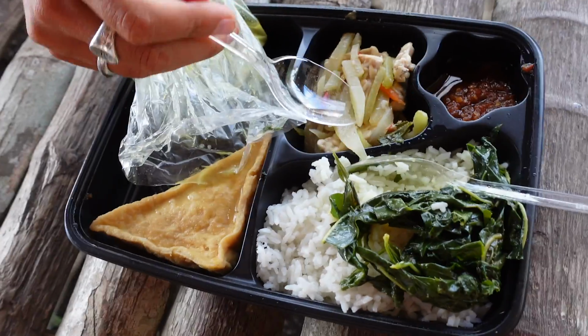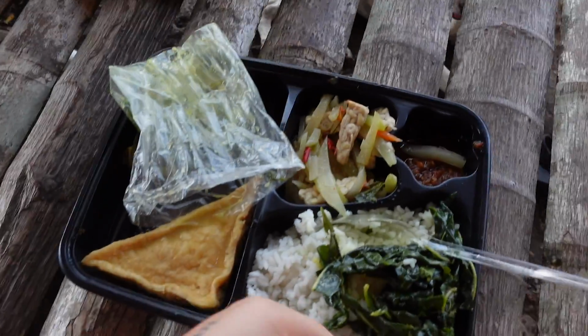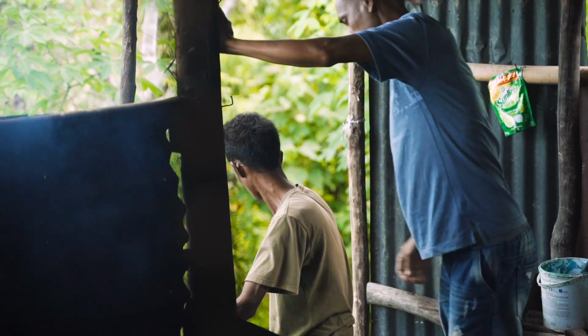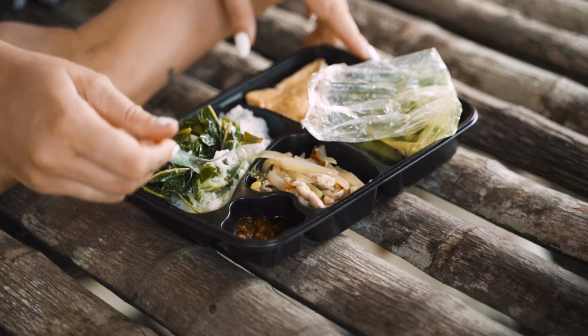First things first, before we hike down to this waterfall, it's makan time. This is our lunch. Can you please stop touching my food? No. Oh, here you have it. We have food time because this is what we picked up before. Because like I told you many times already, we are in a very remote area where there are no food or water options. So that's why we need to get our food right now and hydrate a lot.